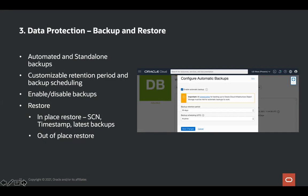For in-place restore of a database, users have the option to restore up to a particular SCN, restore to a particular timestamp, or restore from the latest backup. As we discussed earlier, there is also an option to create a new database from the backup, also known as out-of-place restore, where the source database remains intact, but a new database is created from the specified backup. So all in all, very powerful data protection capabilities for the application needs.